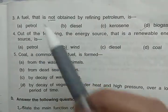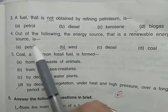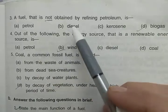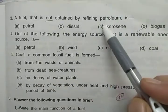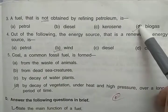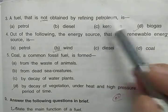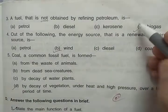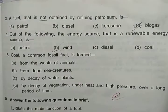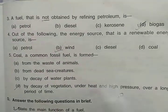So first is petrol. So we get petrol from petroleum. Diesel is also obtained from petroleum. Kerosene is also obtained from petroleum. Next is biogas. So biogas we can't get from petroleum. ये हमारे animal waste से बनता है, biogas. So this is the correct option.